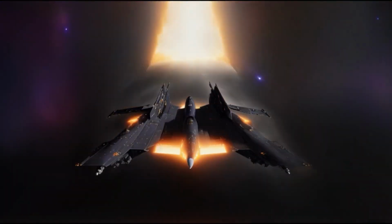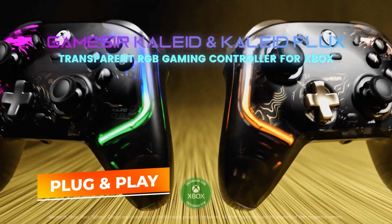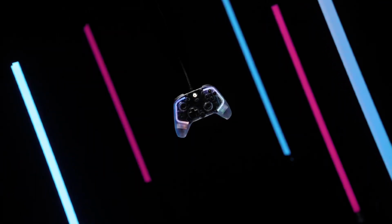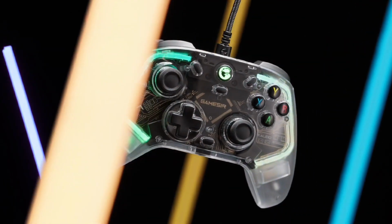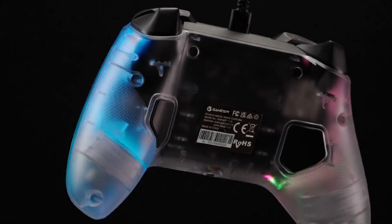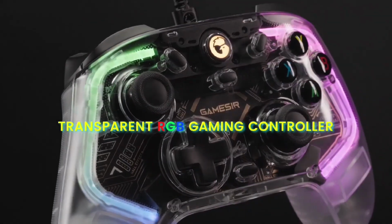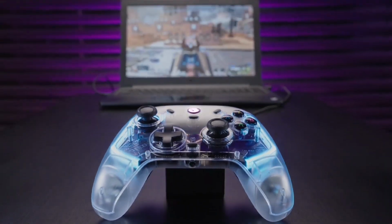From the moment you plug in the detachable 9.8-foot USB-C cable, setup is instant. No charging, no pairing delays. Just plug and play across Xbox Series X|S, Xbox One, Windows 10 or 11, and Steam. The connection stays stable, and the latency is practically non-existent.